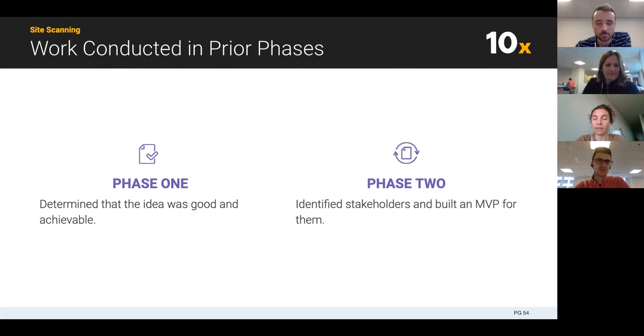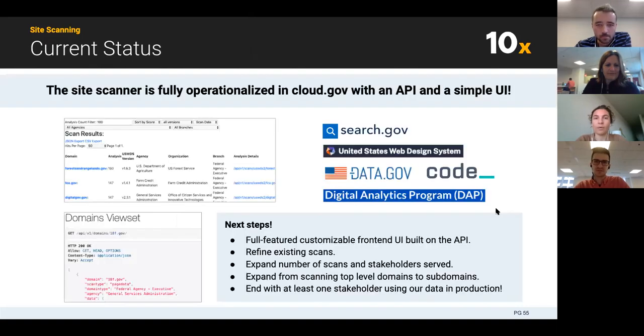And if you see in the next slide, we have got a number of things going on currently. We have identified 5 different stakeholders that we are really focusing on designing for. You can see those in the top right. You can also see in the top left some examples of what this scan even looks like.